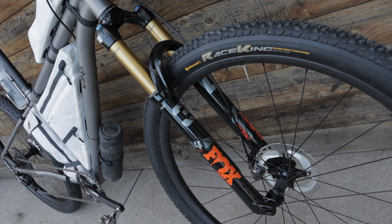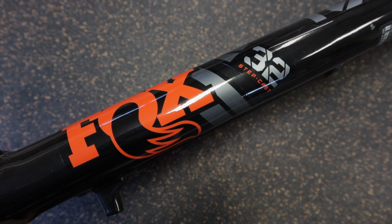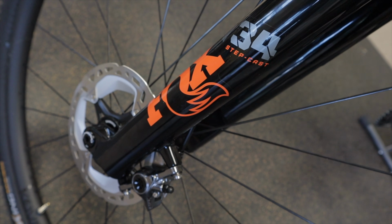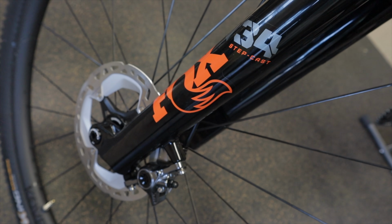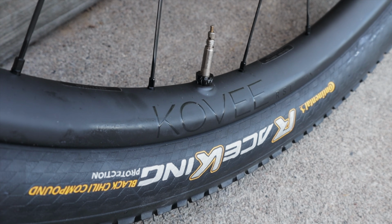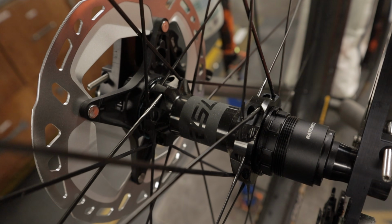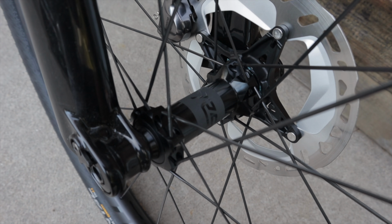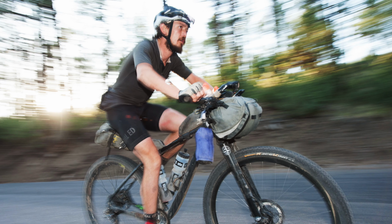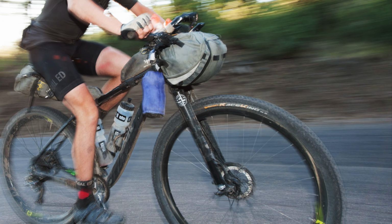Jay's opting for a squishy fork this time down the route, specifically a Fox 32 Step-Cast with 100mm of travel. At the time of filming, he only had a non-boost version, so we threw on a 34 Step-Cast in the meantime so he could mount his wheels, which happened to be the Bontrager Kovee RSLs found on Trek's Elite World Cup cross-country bikes. This is a sub 1200 gram wheel set with a 29mm internal width and no rider weight limit. He's mated them to the light and fast rolling Continental Race King 2.2 tires. Mike Hall used these on his record-setting Tour Divide ride, and I happen to be pretty fond of them too.